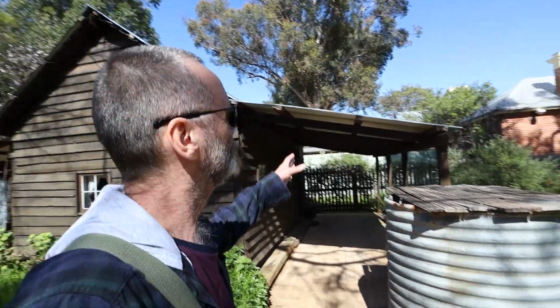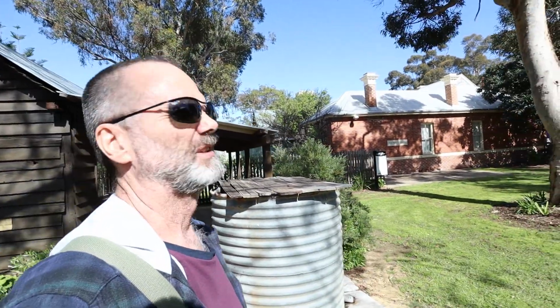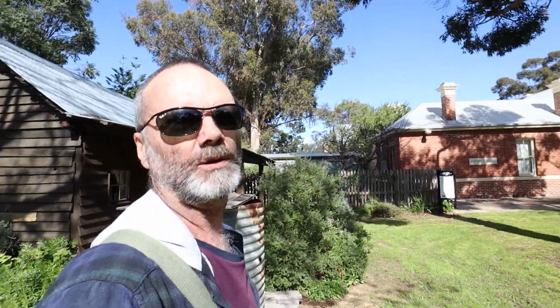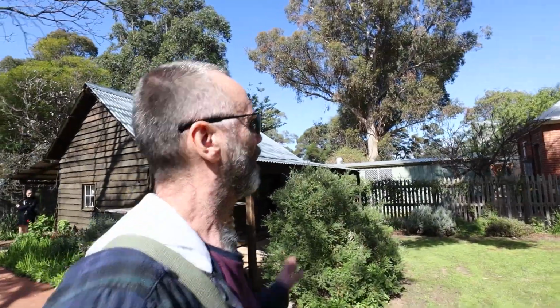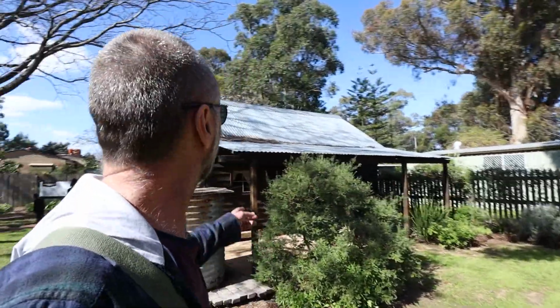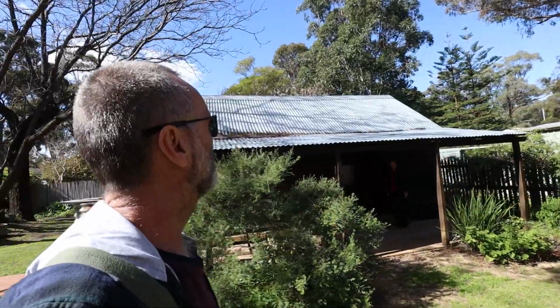Now we're maybe 200 yards, I'm just guessing that, but the river's this way. And all the rich people, the government, the governors and things, all lived by the river. But as you got further away from the river, the poorer people got. So this would have been a working man's cottage.